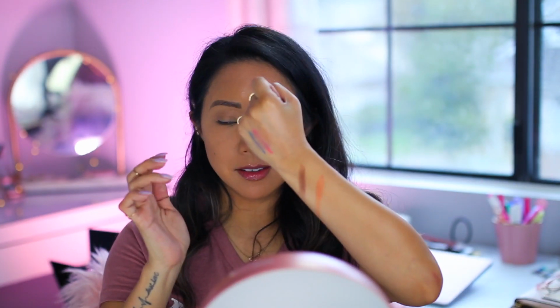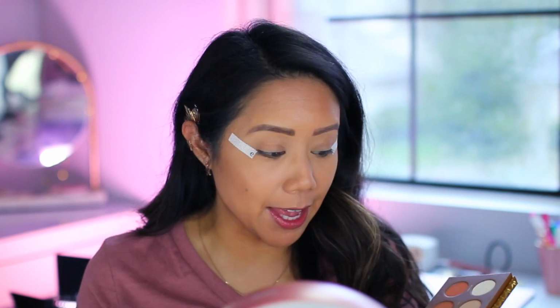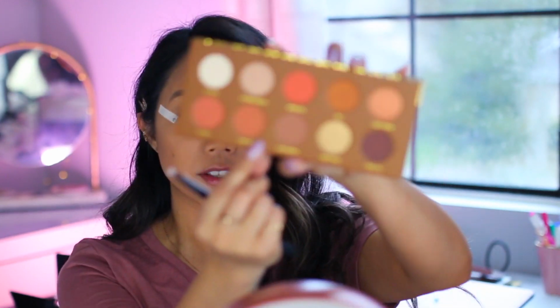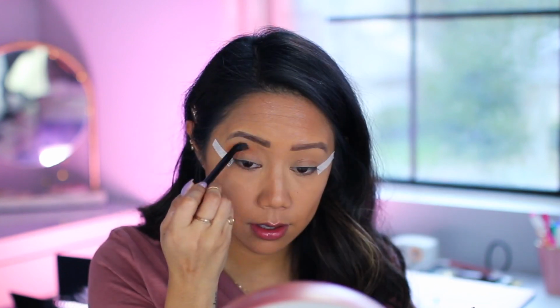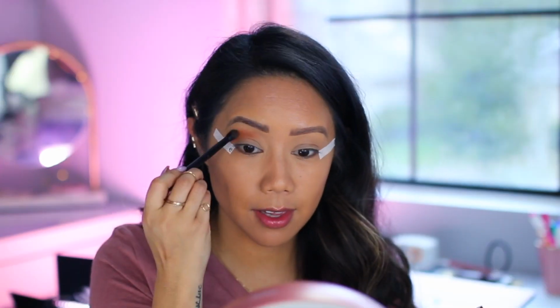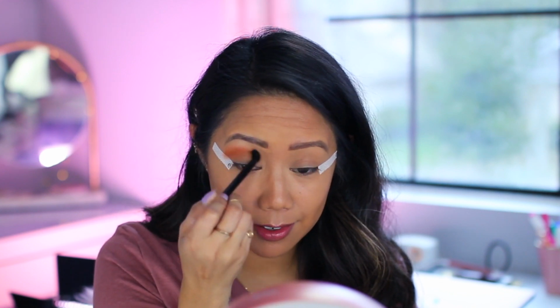Let's actually swipe this eyeliner really quickly, and no, it's completely wiping off. I've already applied concealer and powder to my eyes as my base. Let's actually go in with Start Soft, and we're going to pop this right into the socket area. Whoa, that is pigmented. I was not expecting that.